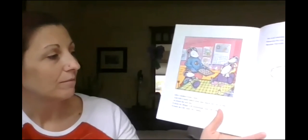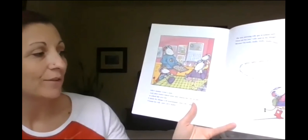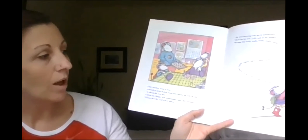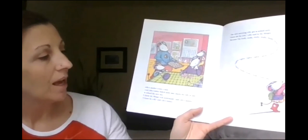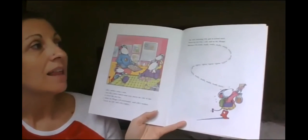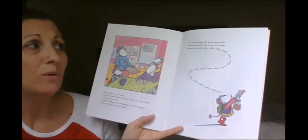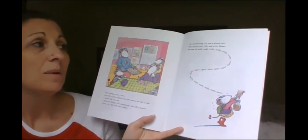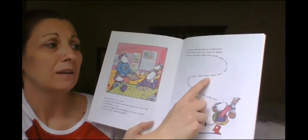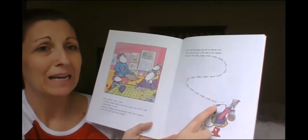Lily's mother wrote a note, and Lily's father baked some tasty snacks for Lily to take to school the next day. "I think Mr. Slinger will understand," said Lily's mom. "I know he will," said her father. The next morning, Lily got to school early. "These are for you," she said to Mr. Slinger, "because I'm really, really, really sorry."